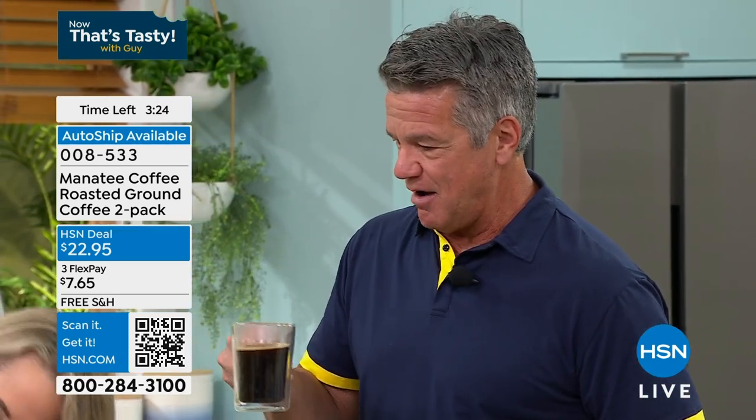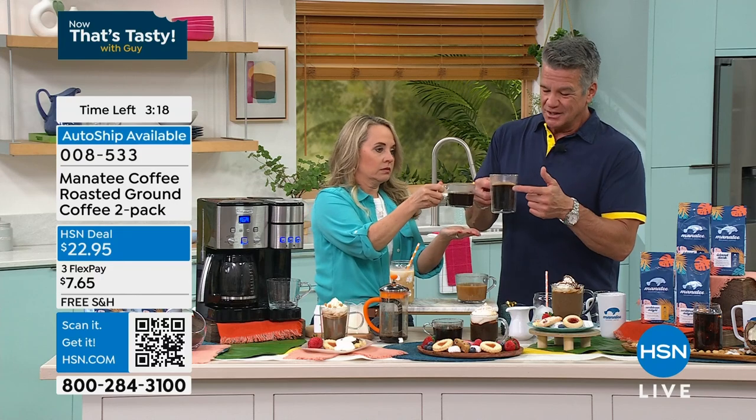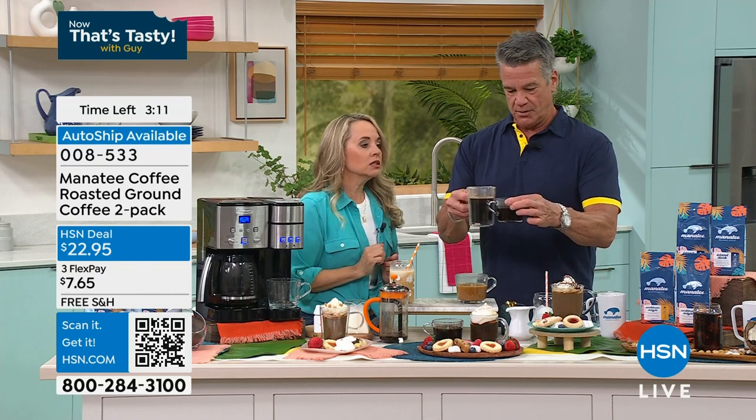I don't normally drink black coffee, and that's really good. I would say richer and deeper. If you're a coffee person, you might like the dark. If you're a casual coffee drinker, side by side, can you see a difference in the color there? A little bit, right?